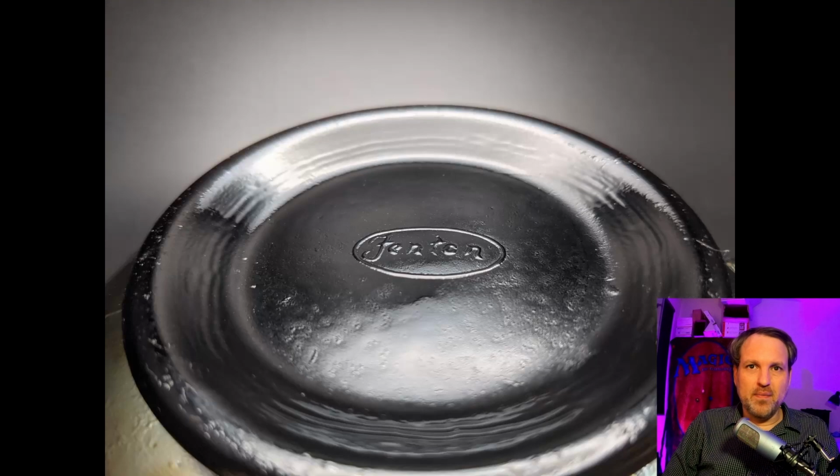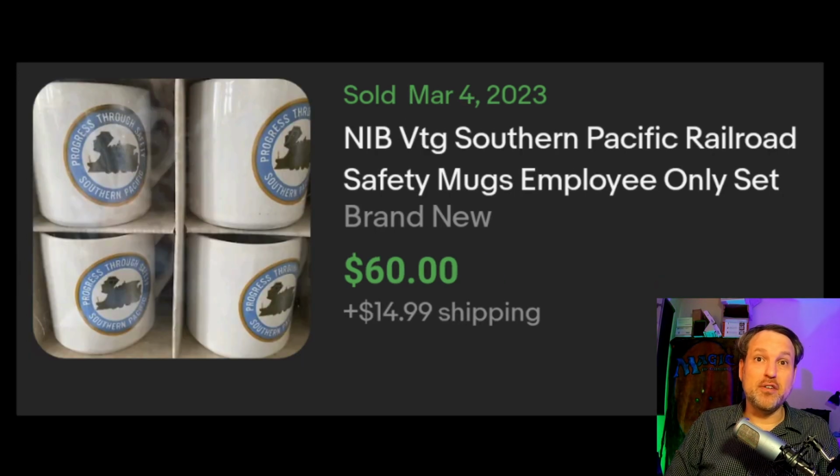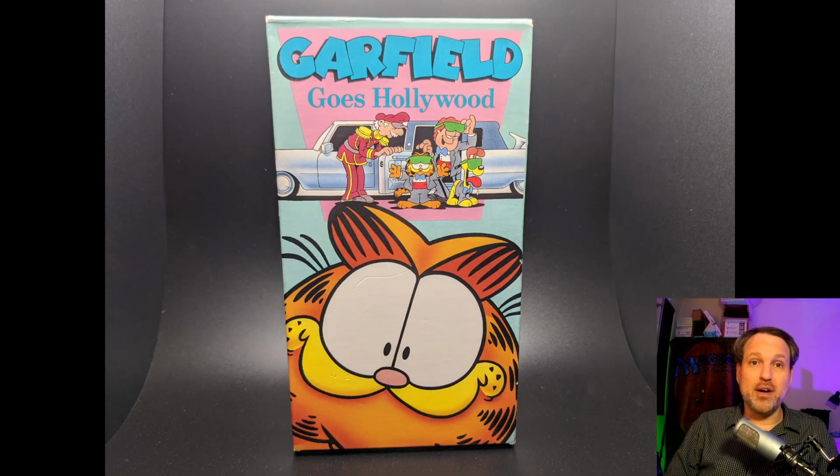Yeah, let's take a look at the Fenton bowl here. They didn't start labeling Fenton on the bottom until the 1970s, so it's not very old. You can see it's sold for around $50 plus shipping. And the mugs, and I never sleep on the mugs like this, the collectible ones. This one surprised me. I could probably get $60 for it, for the box.